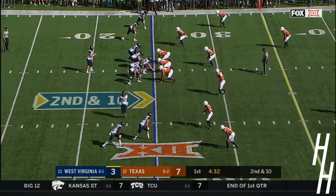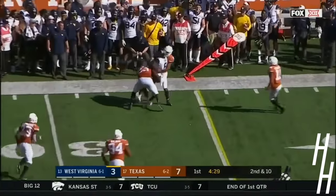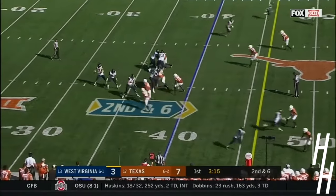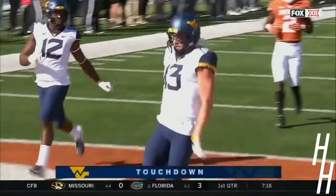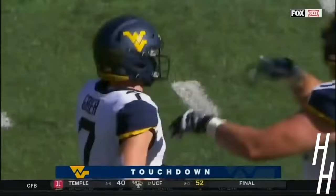Goes in motion. Grier, quick release, sideline. Once again, it's Sills, and Sills will drag defenders. Sills with 37 catches this season. Grier delivers, caught, Sills running, touchdown, Mountaineer, 60 yards. And you said it.